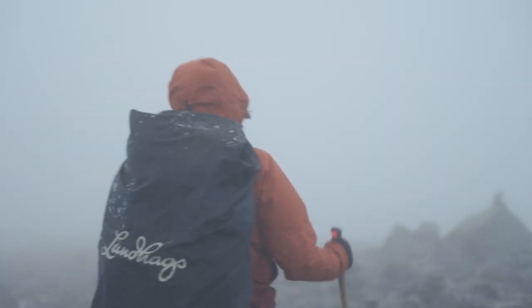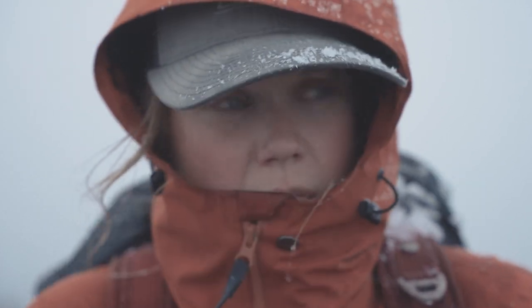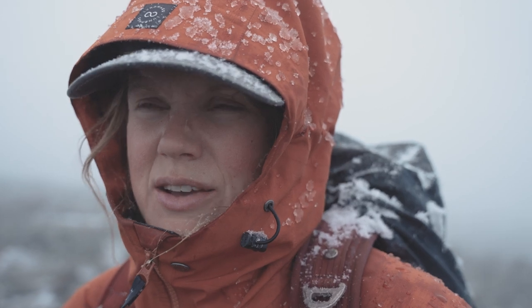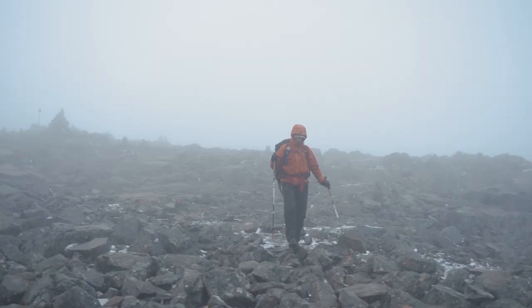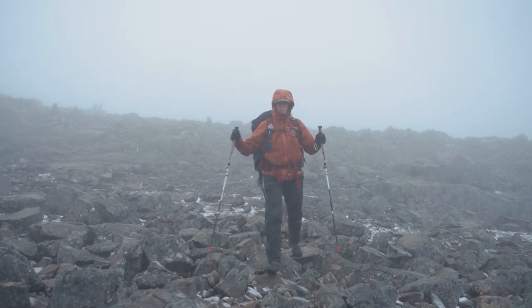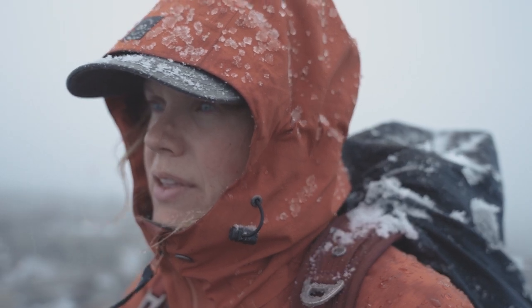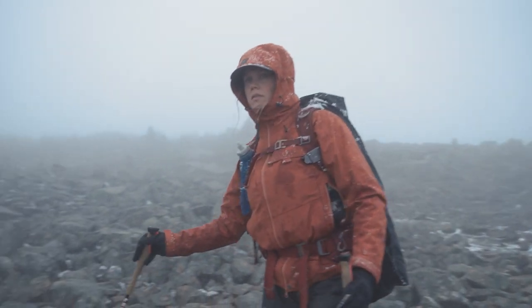There's some bad weather that has been coming in. It's snowing, which makes it even harder to see. I can see like one or two markers ahead, but not more than that. I think we'll be fine. We have some equipment with us if we have to wait it out, but this is what can happen. It was perfect views on top, and now it's almost nothing.